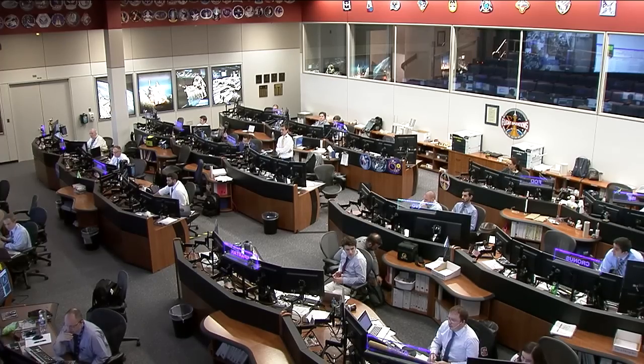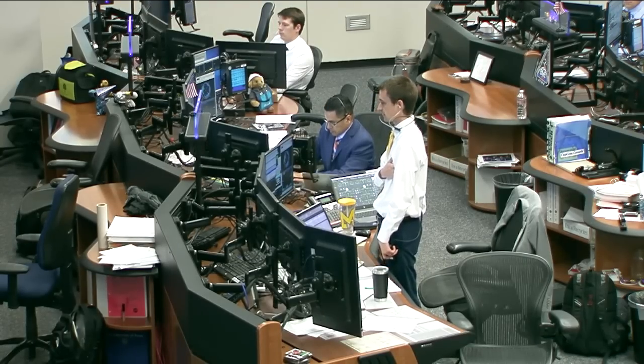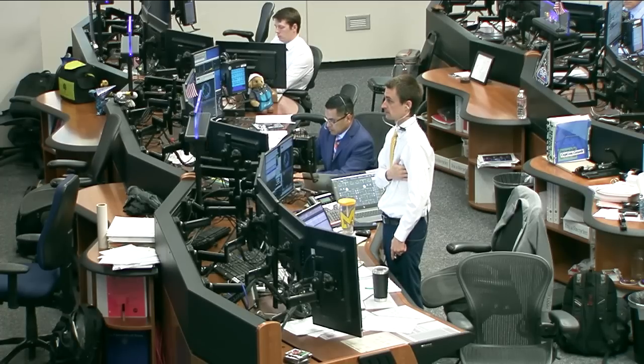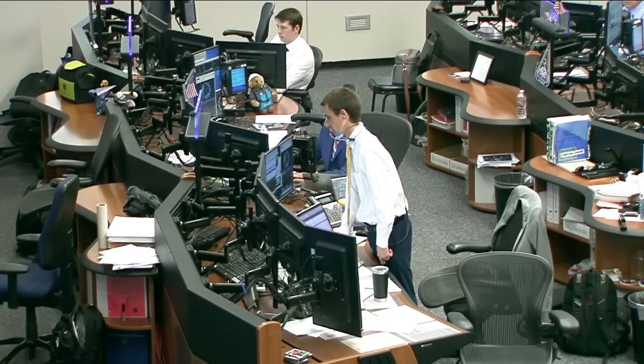Flight Director Chris Dobbins is leading the flight control team here in Mission Control Houston. He is responsible for the real-time crew safety, vehicle safety, and mission success from NASA's side. As in the Apollo era, the flight director has ultimate decision authority and responsibility for the mission.